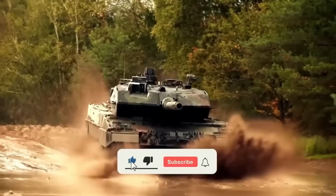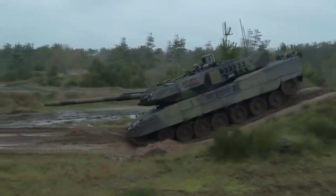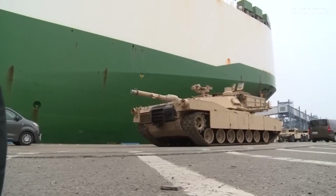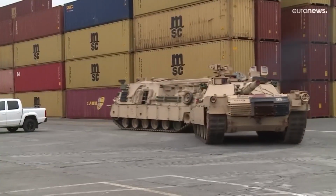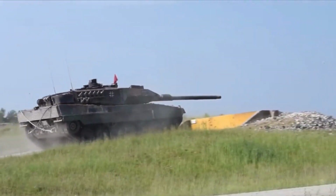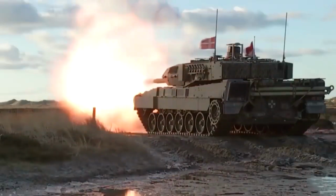And while you're subscribing, I'll tell you about the best tank in the world. The Leopard 2 is a German third-generation main battle tank developed by Krauss-Maffei in the 1970s, entering service in 1979 to replace the previous Leopard 1 as the main battle tank of the West German Army. Different versions are used by the armed forces of Germany and 13 other European countries, as well as several non-European countries, including Canada, Chile, Indonesia, and Singapore.